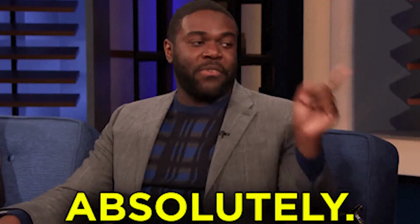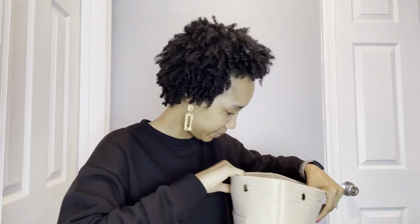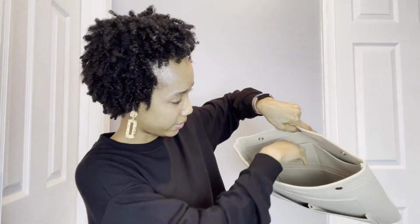That's loud. Okay. And I'm gonna feel like a neutral color. I don't want nothing too crazy. Maybe I will get another color too, like pink, you know, pink. It has a lot of compartments inside. Four on each side. Four and four. Then you have four. Girl, you got all the pockets.